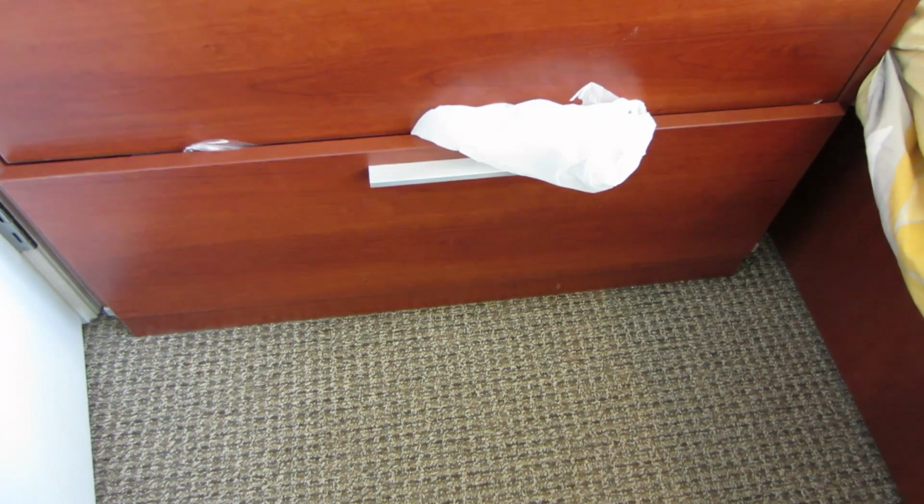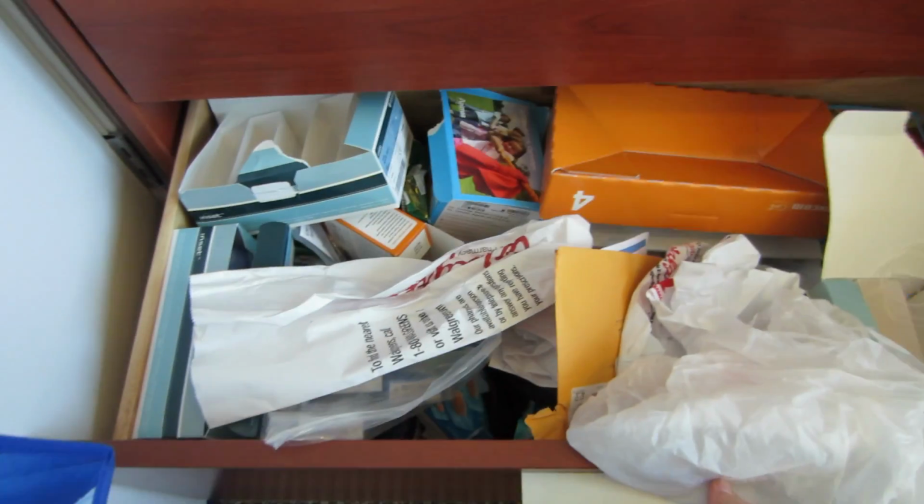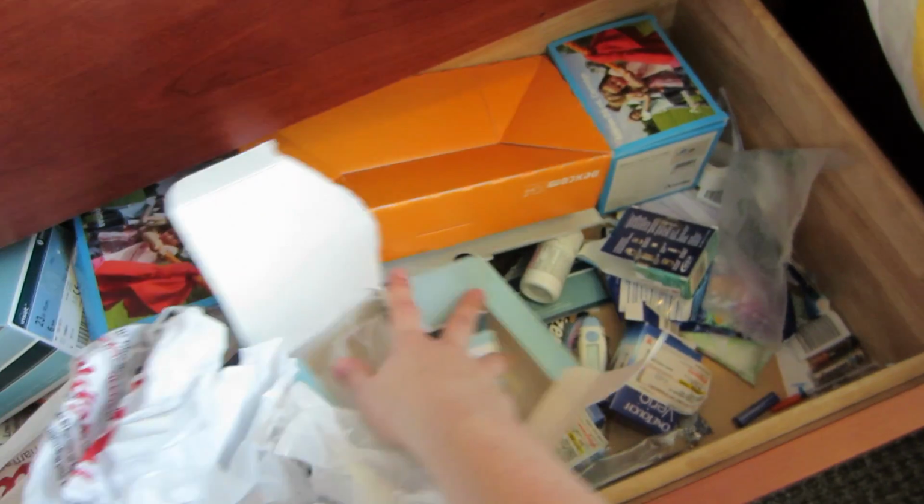So first, I'm going to take it literally. I'm going to go the physical route. Let me just show you my diabetes drawer and then you will understand more. The infamous diabetes drawer. Look, there's already a bag hanging out. That's how messy it is. Oh, beautiful. You just dig through it to find what you need.